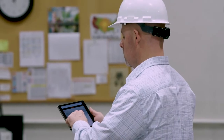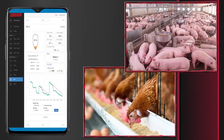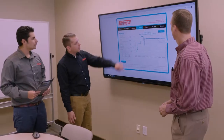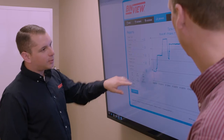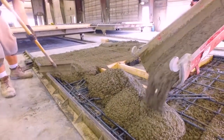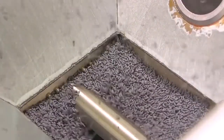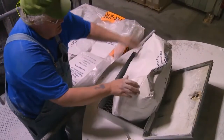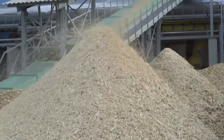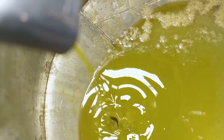BinView is great for a general application, and if you just have a typical application, it'll be great for you. But we really want to market and develop our software to target these niche markets such as resin, concrete, even wood, a lot of different areas. And that's going to be the trend that we see going forward, is that we will develop software to apply to those markets, give them the information that's specific to them, and give them the trends and data that they need. Scott, can you give us a quick example of how this system would look?